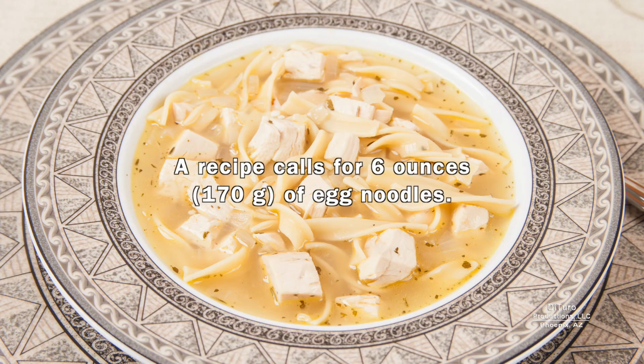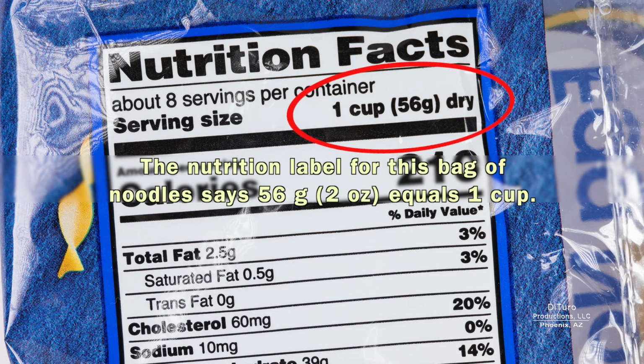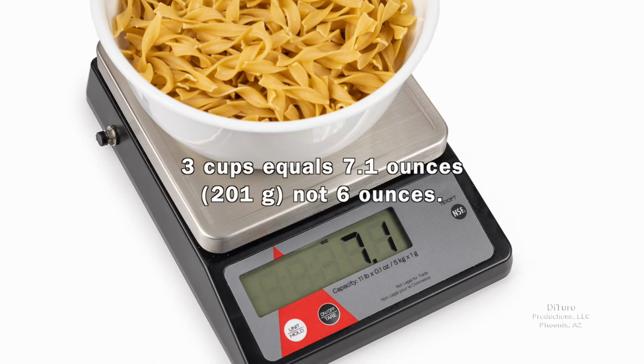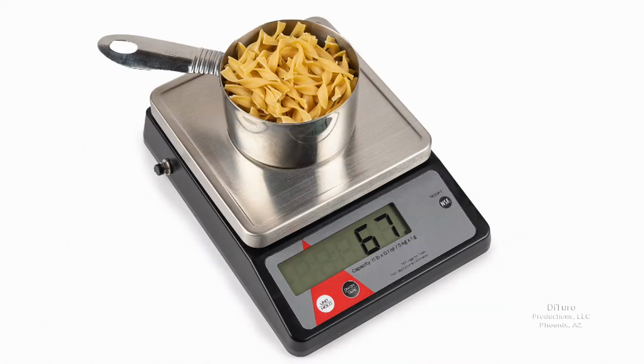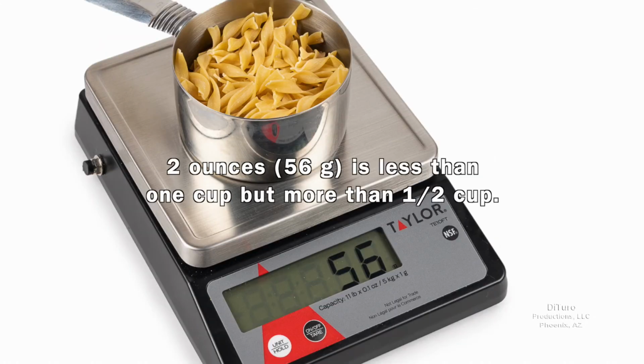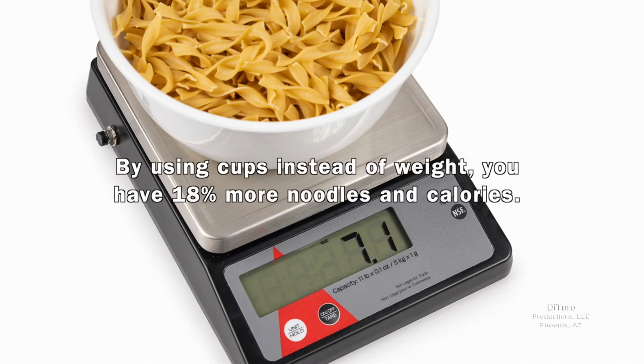This recipe calls for 6 ounces of egg noodles. The nutrition label on this bag of noodles says 1 cup equals 56 grams. According to my scale, 3 cups equals 7.1 ounces, not 6 ounces. 1 cup equals 2.4 ounces, not 2 ounces. 2 ounces is less than 1 cup, but more than 1/2 cup. By using cups instead of weight, you have 18% more noodles and calories.